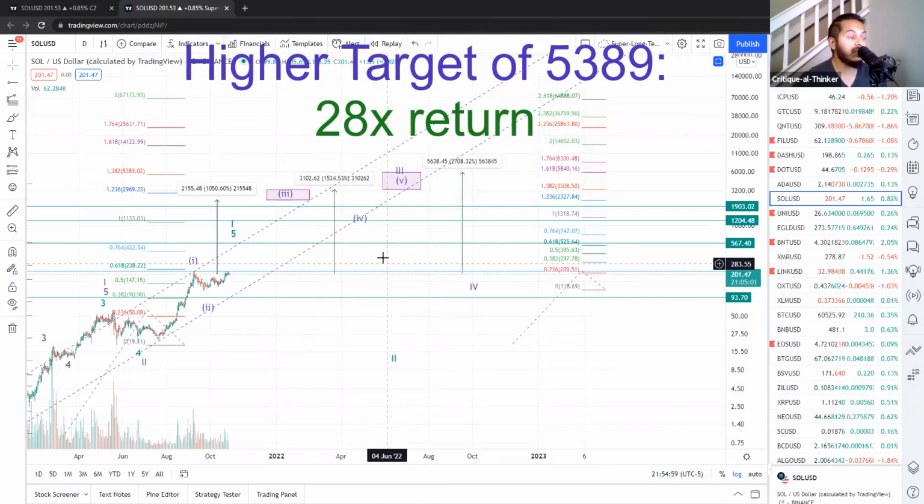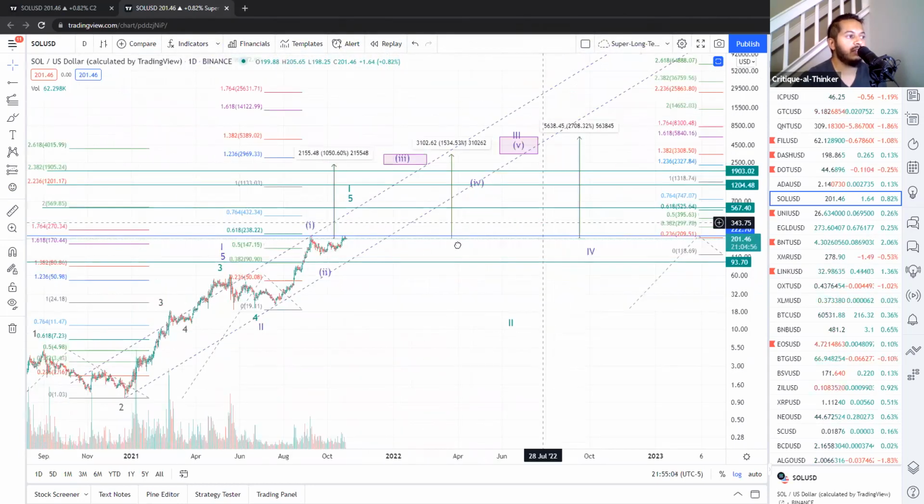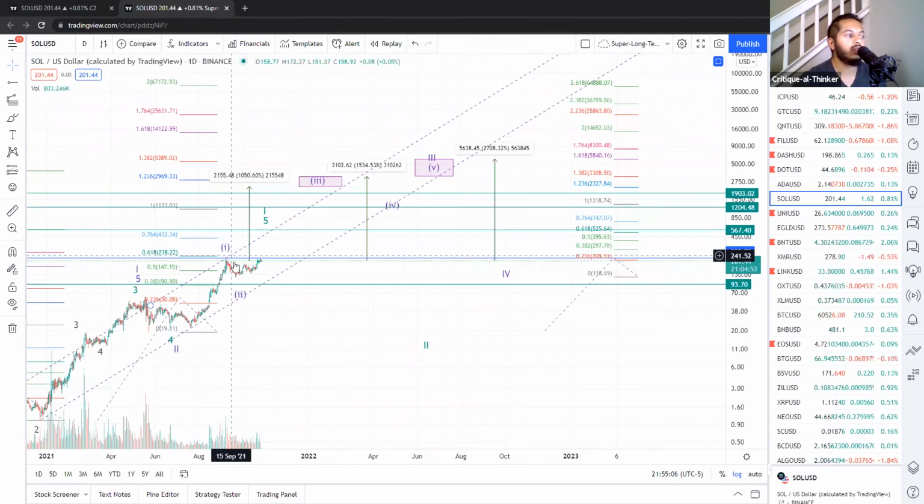So our projections are looking much higher in Solana than other cryptocurrencies. And that is, of course, because our Subwave 1 has rallied much higher and more strongly than pretty much anything else that I'm tracking, and our wave 2 was relatively shallow.